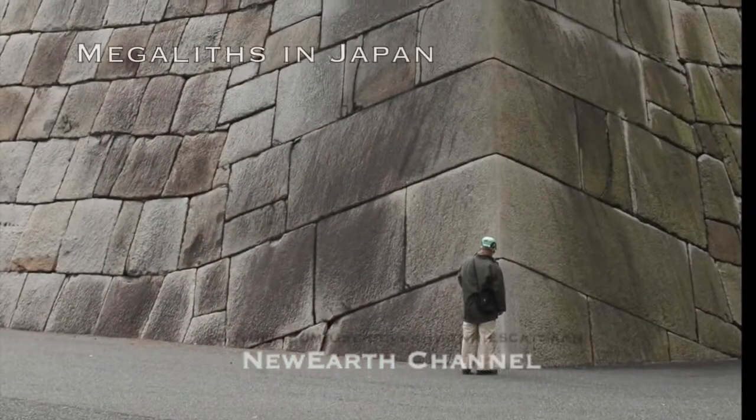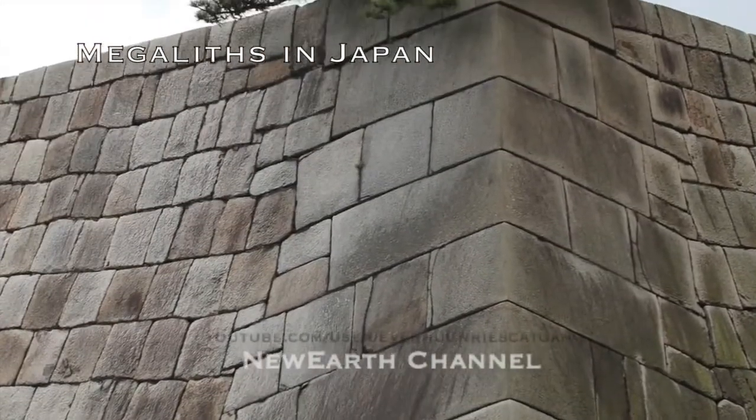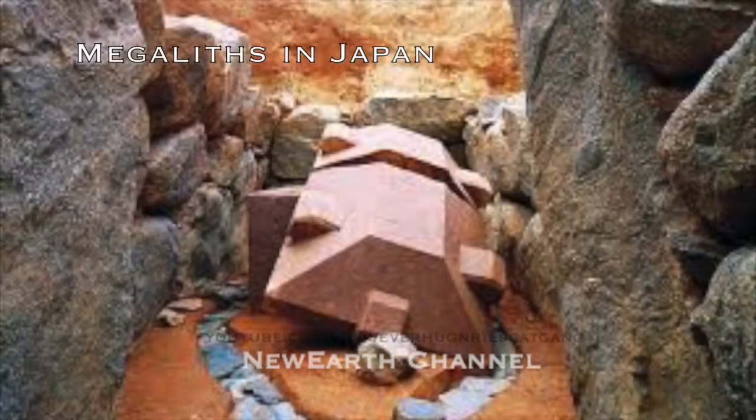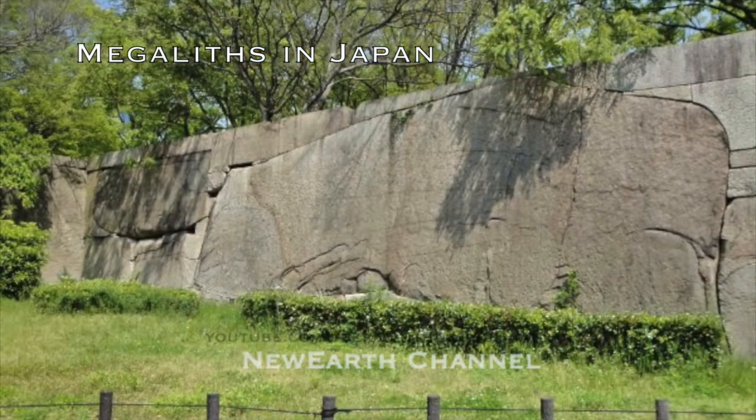For the very same reason, those same mystery searchers also ignore the amazing megaliths of Japan. They look and feel the same, exactly like the mystery megaliths of Egypt and Peru, but they are not classified as mystic. Why? What is the reason?